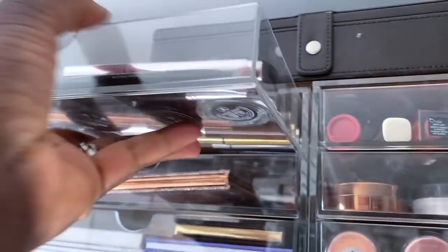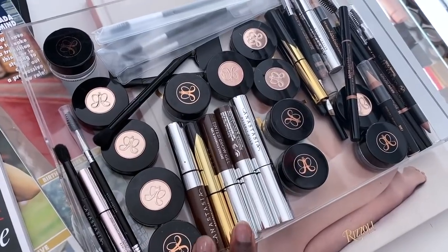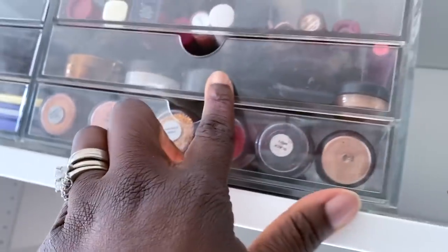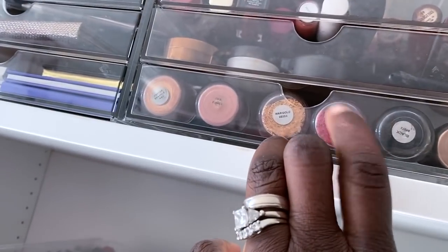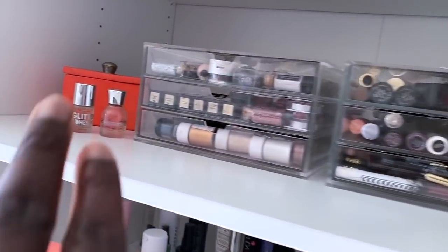Here I have ABH. I have a lot of their ABH products because I absolutely live for them. They are one of the best brands out there, for sure, when it comes to brows. And then I have more MAC, I have more glitter, and I think I have more smaller palettes right there. When you come down here, I've got a lot of glitter glue.